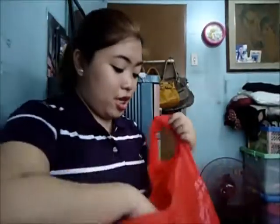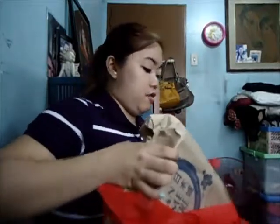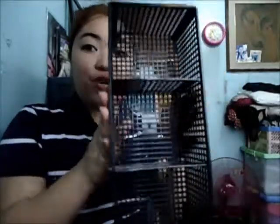Bumili lang ako nung... Wait lang. Pakita ko sa inyo. Ito siya. Yung binili ko sa Japan Home Center. And... lagyan siya ito. Yung three divide. Ano tawag dito? Basta naka-divide siya into three.